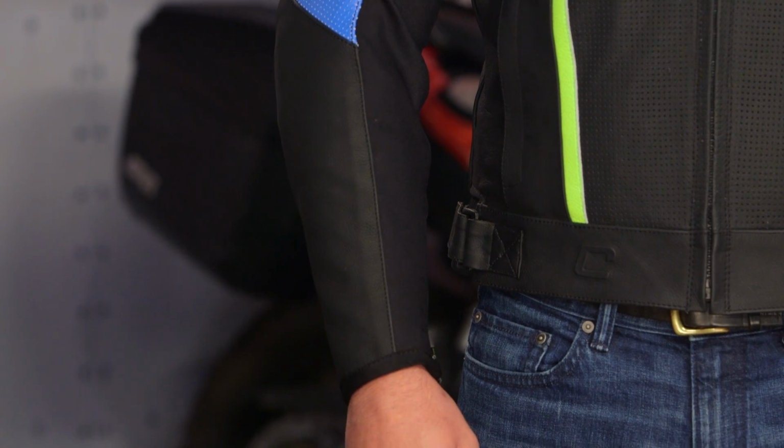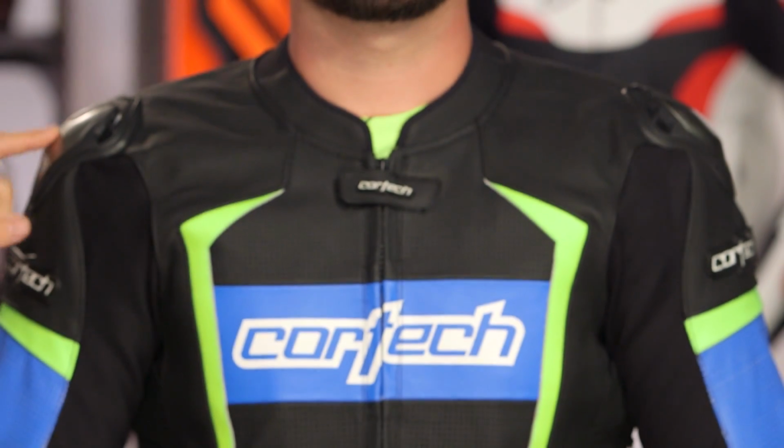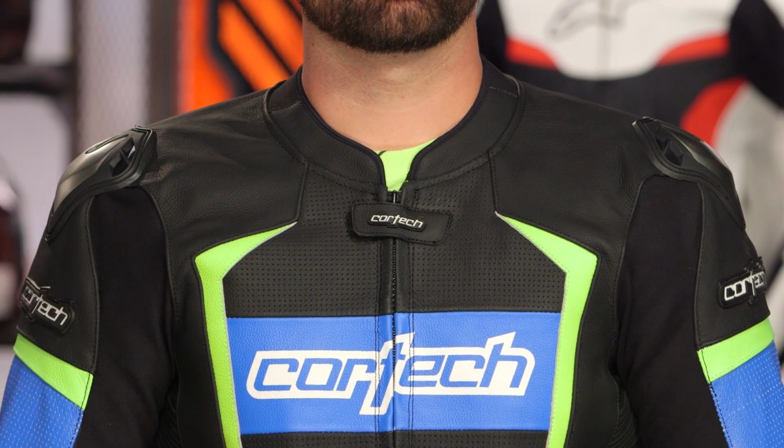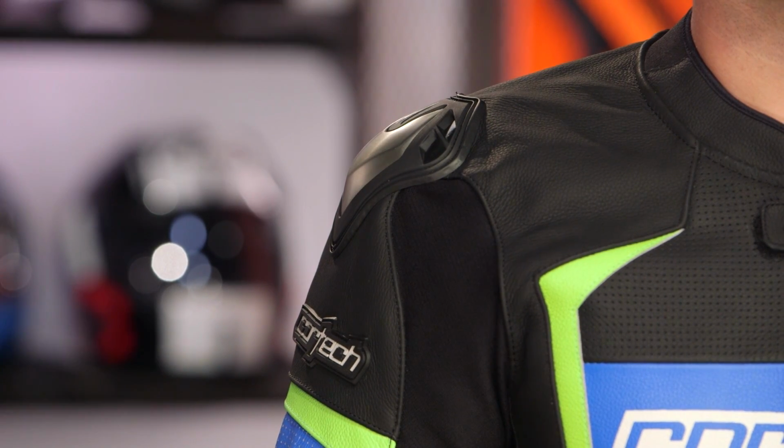Now, as we start with the top, we work our way down. A little bit of refinement of the collar. You're going to see some neoprene working along the back, and you are going to have new shoulder sliders with a little bit more of a slimmed down look to this. Armor in this is now going to be a Knox CE Level 1 armor at the elbows, shoulders, as well as the back, so it does upgrade you to that full-on back protector.